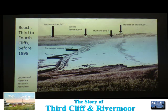They also show up in some early paintings of this area by a watercolor artist that I've gotten enamored with. His name is Thomas Buford Meteyard, and he actually lived in Scituate for a number of years, late 1800s, but he painted this scene with either gunning shacks or mossing shacks in the background. But this photo stands alone. Fred and I were saying it's just got to be the only ones we've seen on this beach.